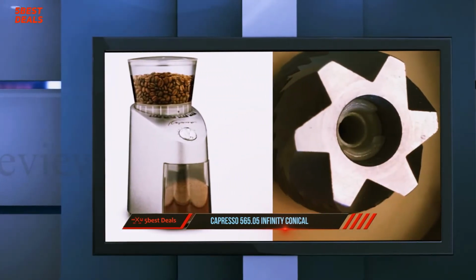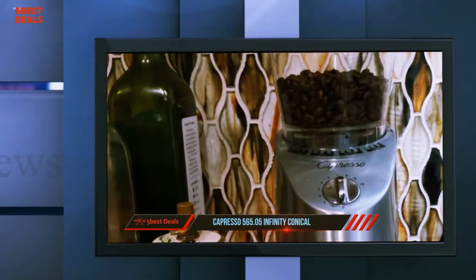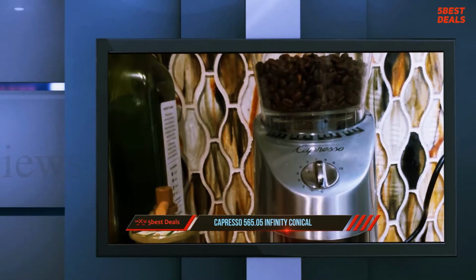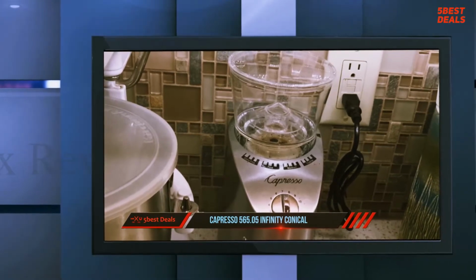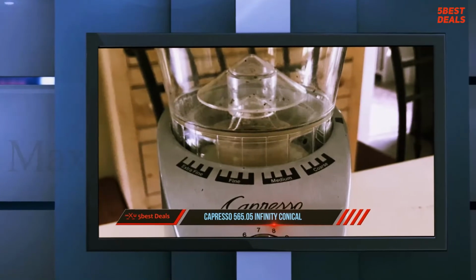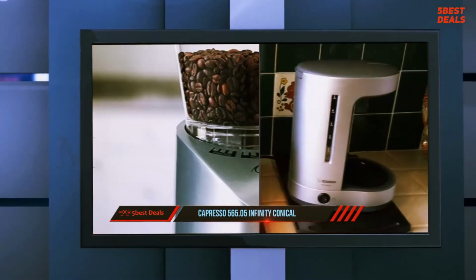The steel conical burrs, for instance, have stepped adjustments for beginners to learn how to perfect their grind for different brew methods. The Infinity's affordable price places it in the same market as favorites like the Baratza Encore. Both are aimed at new at-home baristas interested in brewing on a Chemex, Hario V60 or French press. The stepped grind adjustment is perfect for people wanting to learn how to make great coffee at home.